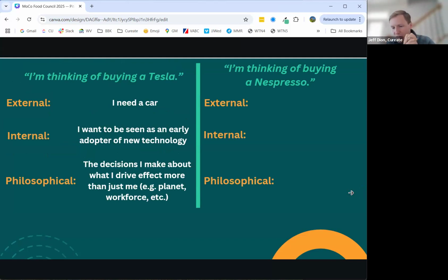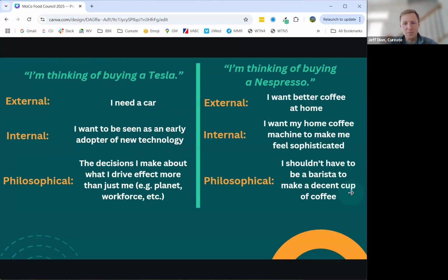In lieu of how much time we have left, I was going to involve you in this scenario, but I'll just skip to some answers of why we might buy an espresso machine, and then maybe see if anybody wants to bring up a certain product that they have, and see if we can put together some external, internal, and philosophical reasons. So I'm thinking about buying an espresso machine. Everybody know what an espresso machine is? It's that cool machine that you can put in your house that you can make lattes and espresso and such in your own house.